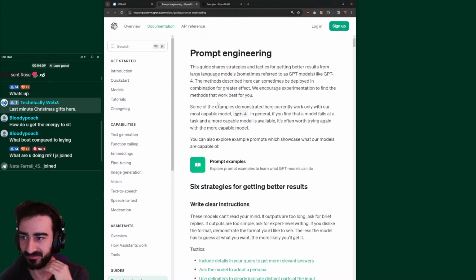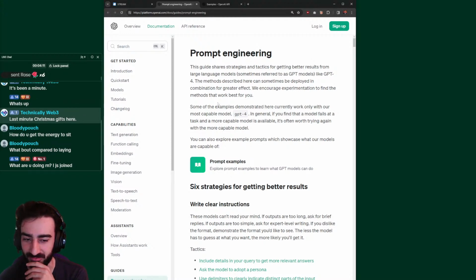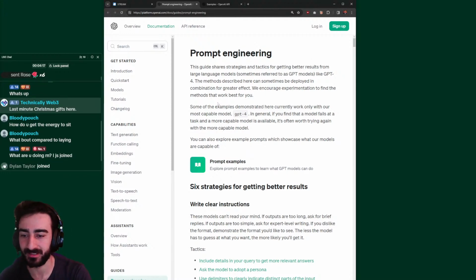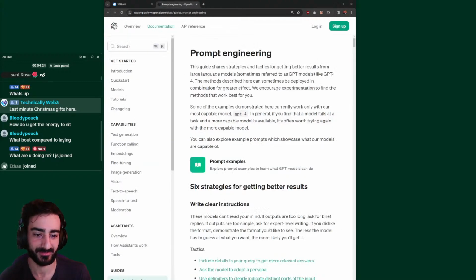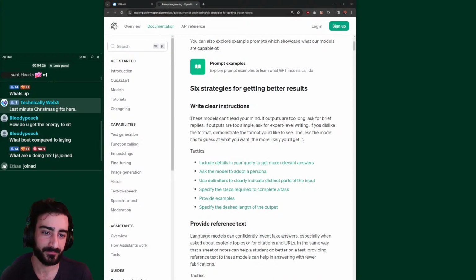So this is, I think, the first time we have an official guide from OpenAI about prompt engineering. So just kind of see like what kind of things they recommend. So far, just from the examples, it seems pretty straightforward. Like there's nothing special or hacky about it.